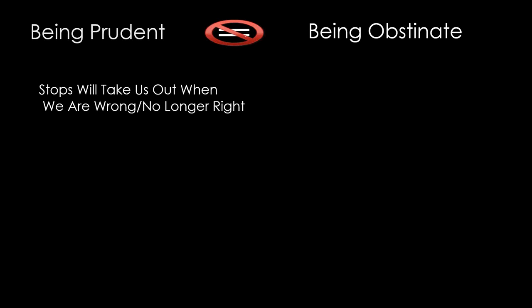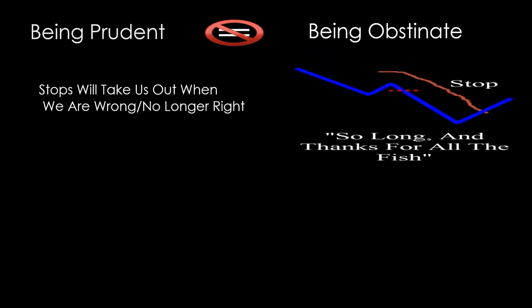But the bottom line is, if you're following the process, then stops are going to take you out when you're wrong or no longer right. So we had several shorts coming into this year, or we put on early this year. I forget exactly when they went on. I could look at the trades, but we have one left out of several of the shorts. So when that happens, you just say so long, thanks for all the fish. So you might still be bearish or feel bearish, but if the stop takes you out, then what do you do? Well, you get out of the position.